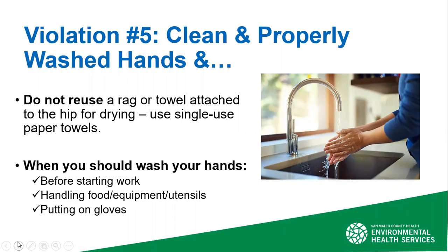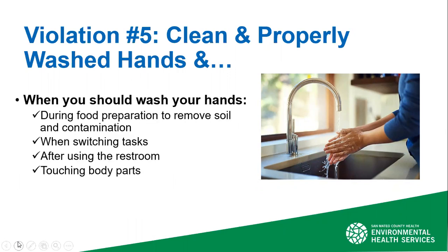When should you wash your hands? Before starting work, before you start any kind of food preparation. If you're handling raw meats and you have to transition to handling ready-to-eat foods or any other equipment or utensils, please wash your hands then. And prior to putting on gloves as well, please wash your hands. During food preparation, to remove soil and contamination on your hands, when switching tasks, after you use the restroom, and after touching body parts or touching your phone. Please try not to do that while you are preparing food in your kitchen.